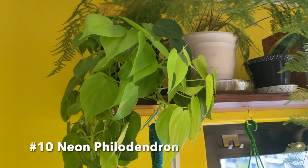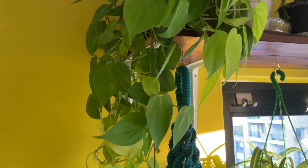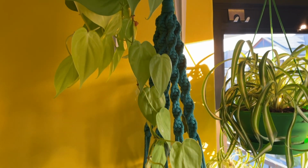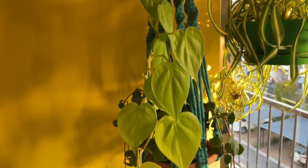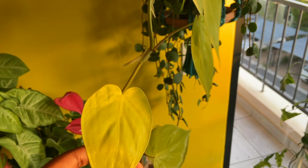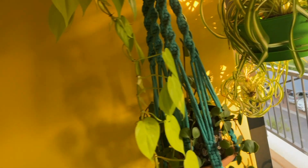Number 10 on my list is this Philodendron Neon or Lime. I'll have the name on the screen. Anyway, the leaves are becoming bigger, and they also are becoming lighter, which is absolutely gorgeous. And so even when the sun shines on them, it's just glimmering. Maybe I'm just obsessed with the sun, honestly.